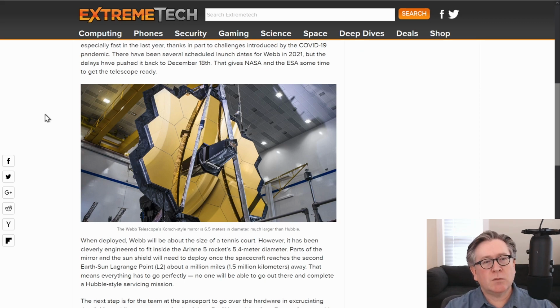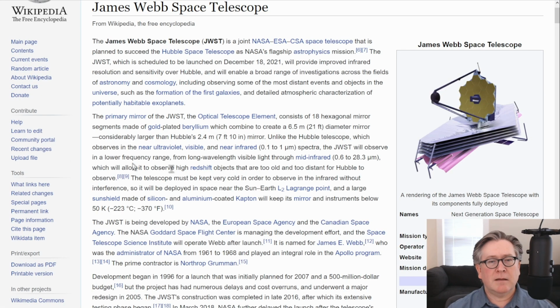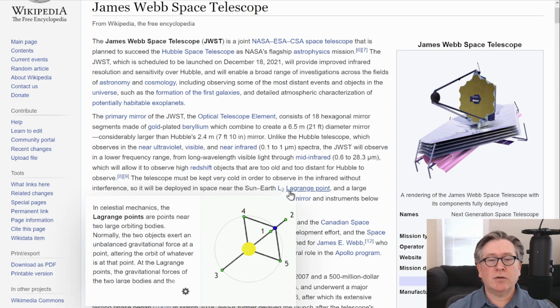It's going to do its work in the infrared part of the spectrum, unlike the Hubble telescope. This will allow it to observe high redshift objects that are too old and too distant for Hubble. The telescope must be kept very cold in order to observe the infrared without interference, so it will be deployed in space near the L2 Lagrange point.